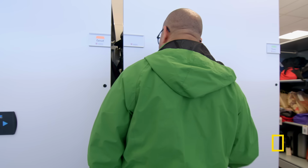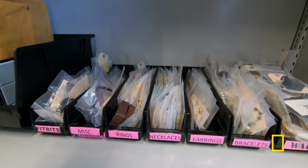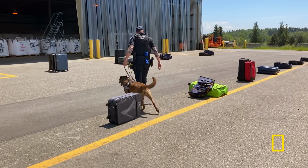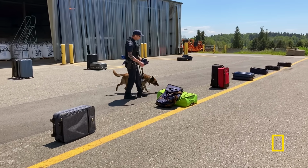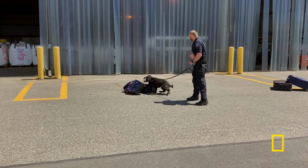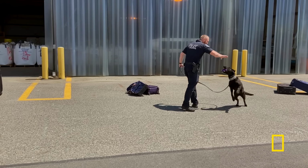At the end of the day, there are ultimately items that go unclaimed. Many of them are donated to various organizations, but some go to the dogs. Our bomb canine unit uses some of the suitcases and clothing items and even some of the cosmetics and toiletry items in these unclaimed bags because they're able to incorporate that into their training for their bomb dogs.